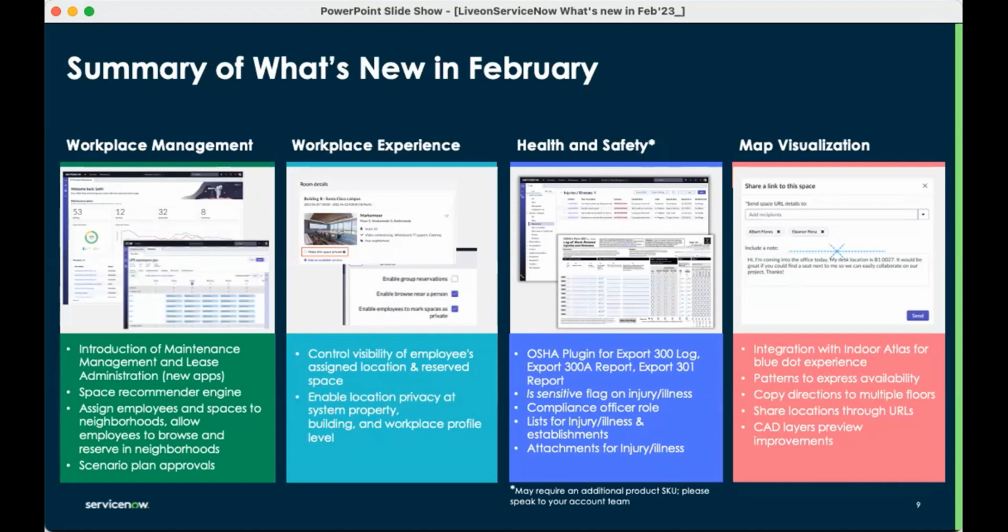Maybe I'm looking at a location and evaluating whether I want to host my team event in that specific space. What I'm able to do is share that through a URL and even include a note, as you can see in that screenshot.